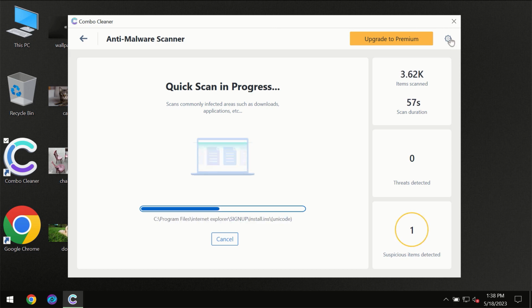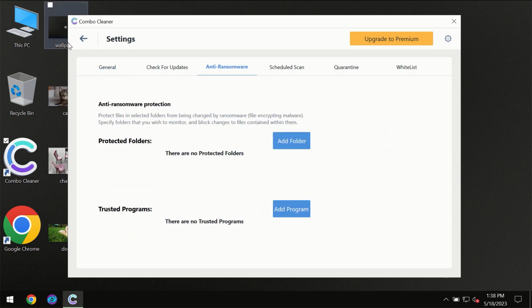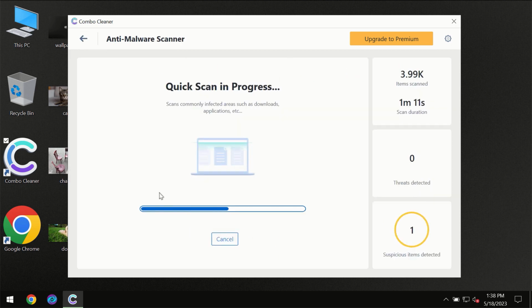I want to emphasize your attention on several features, for instance anti-ransomware feature, which will always protect your files against ransomware attacks. This feature is the part of the premium license though.